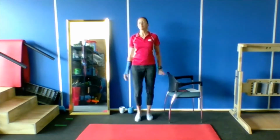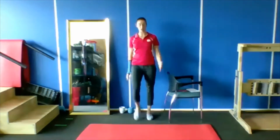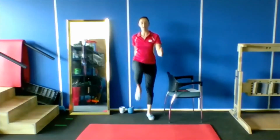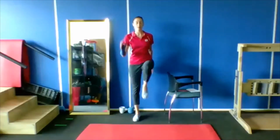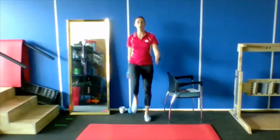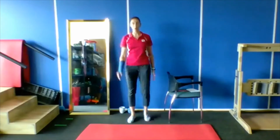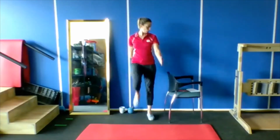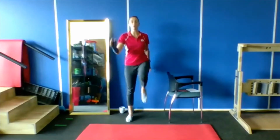Off we go. So how fast and crisp and high can you get those high knee marching? So this is working on our hip flexors, which are an important muscle to help with some of our walking, and general core control. We've got 10 seconds to go.